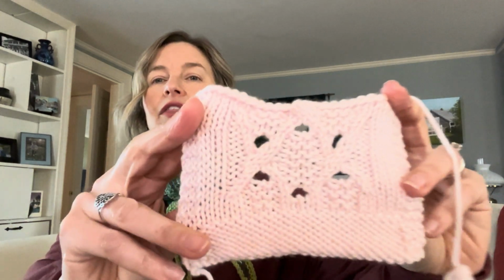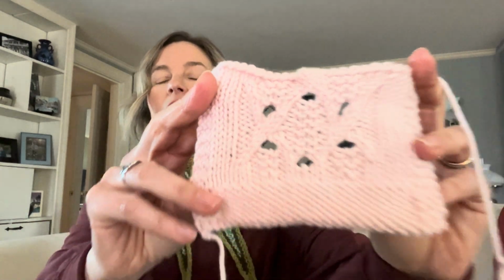So in knitting, in terms of what I have recently finished, what I'm working on, what's on my needles, I have a few different things to show you. I will first show you the one that's the most whippy, and I've put it down, but I had showed you my swatch for Thea Coleman's Fog Cutter sweater.